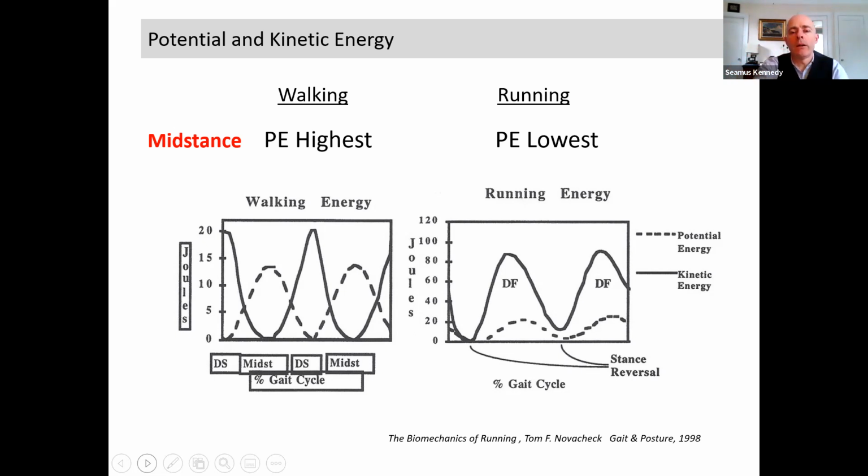What I'm trying to compare is, look at the peaks of both graphs. The kinetic energy for running, that DF is for double float, peaks around the same time that the potential energy, the dashed line beneath it, peaks. So you're using both energies to go up and down at the same time. So they are what we call in phase. They're occurring together.